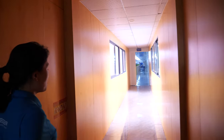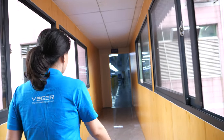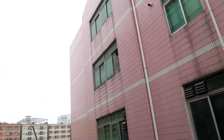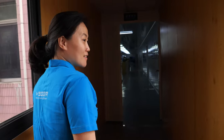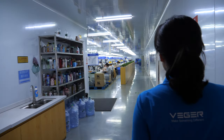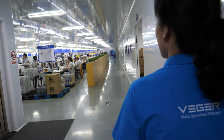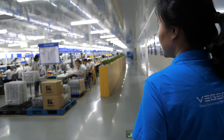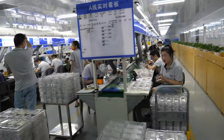Okay. So here I want to show you guys our production line. Yeah, this is our review of the factories. This is two buildings. There are many floors in each building, and it's all making the power banks. Here on this floor, you can see our assembly production line. So far, in total, we have 8 production lines on this floor.